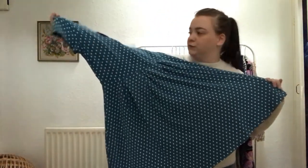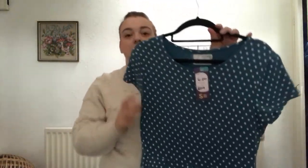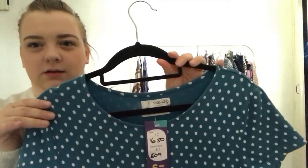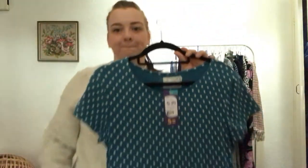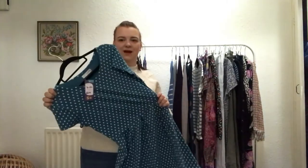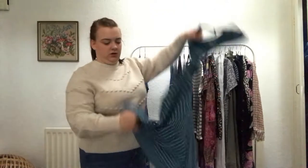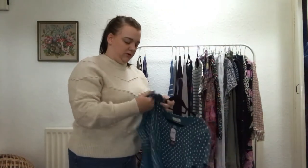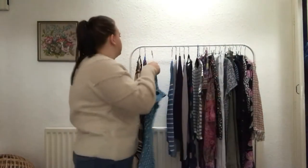Next piece is also a Sea Salt dress. Beautiful spotty dress. This is more my kind of print. I love a polka dot. It's like a tealy blue colour. It's not quite a greeny blue, and that is a size 10 again, £6.50. But again, about £30. Maybe a little less on that one, but we'll see. That one is organic cotton. Let's see what the name is of this dress. The Riviera dress. Yeah, I like that one. I think it's really pretty.